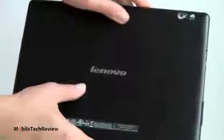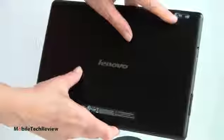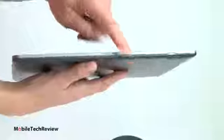On the back, we have textured plastic, 5 megapixel camera with LED flash, and overall this is a very slim tablet. It's one of the slimmest tablets on the market.